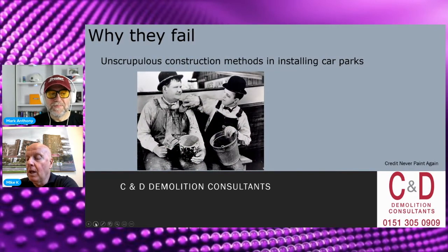What we've also found in the past is there were a number of cases in the UK where unscrupulous construction methods and unscrupulous developers put car parks up at the lowest cost, at the lowest price. In many cases, as we'll see later on, we've found that car parks were built and actually in operation that contain no reinforcing at all.